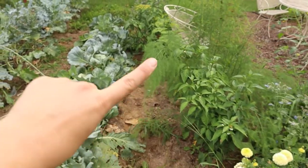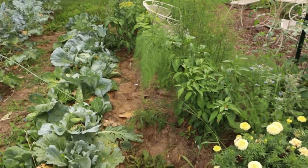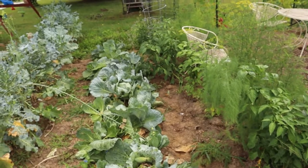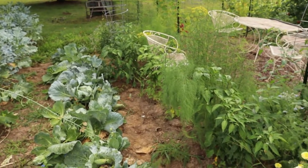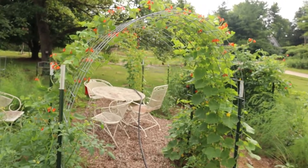In this row, I don't know how well you can see it, but there are bell peppers and jalapeno peppers. So I've never been successful with peppers, but this is the first year that we have. And this is one of my favorite spots, like in the whole world.